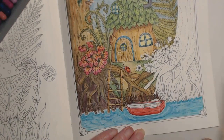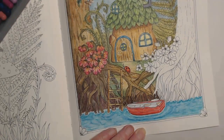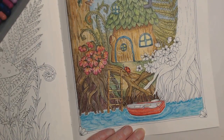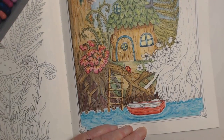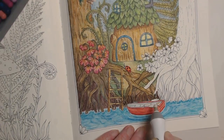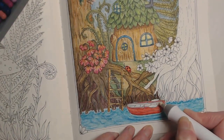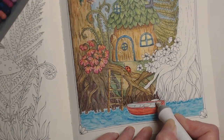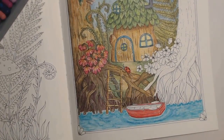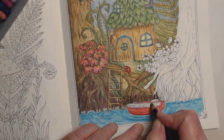Oh, I think I just made the wrong things that color. So, of course, I don't know where my eraser is. Let's see here. Let's try this. Because you can erase Inktense as long as it hasn't been activated yet. And I think I got most of it out of there. So, let's try this again. This is the brown slat right here.